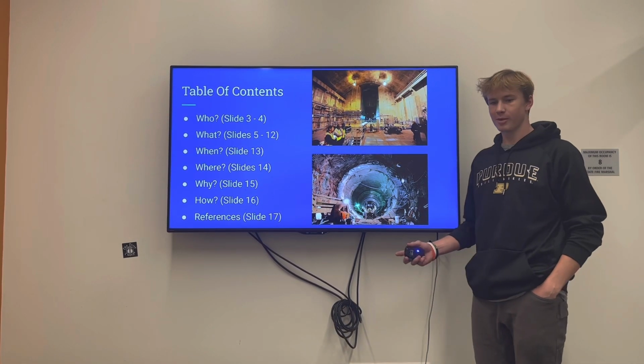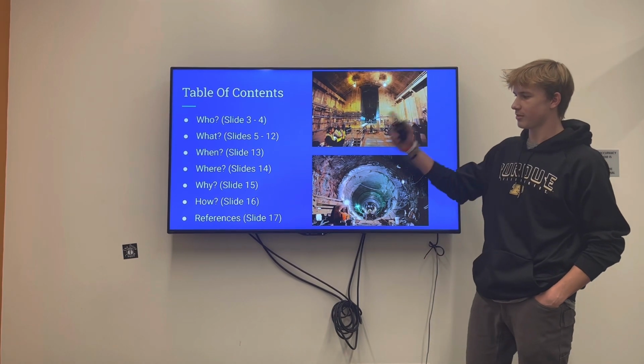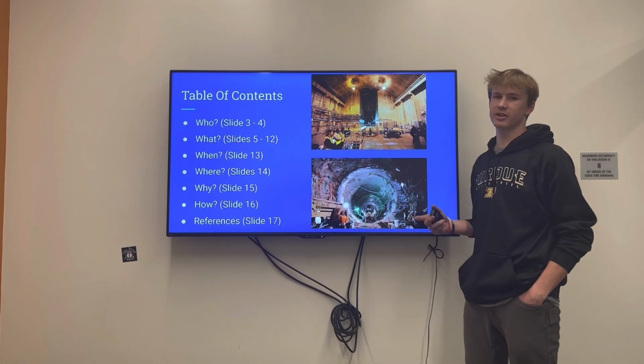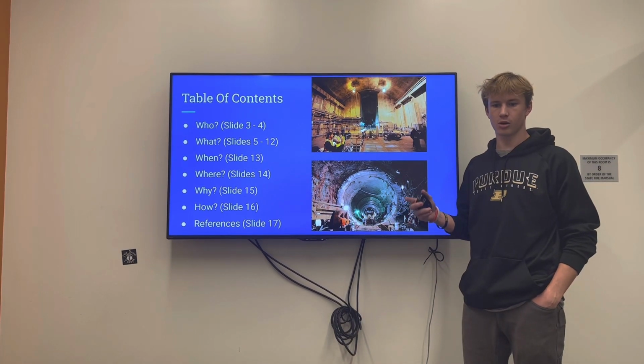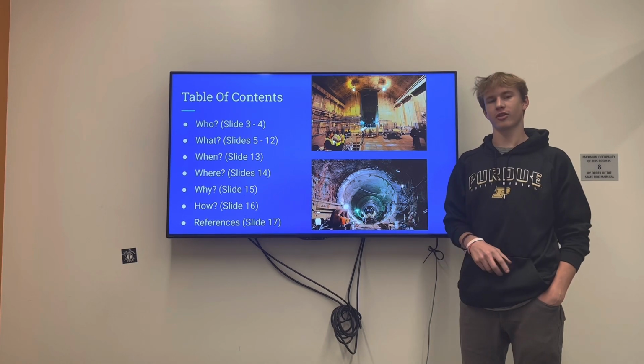The way we set up our presentation is we just have the general requirements we had for our paper, and we separated them out, and we're going to delve deeper into each individual thing. So for our table of contents, we have our who, our what, our when, where, why, and how, and then our references on the last slide.